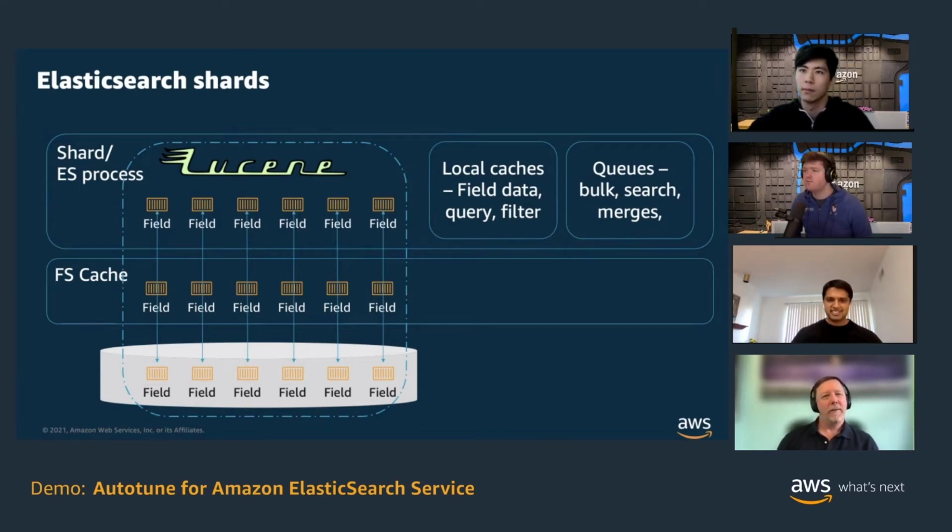So I'm going to pass off to Vigya, because Vigya is going to take it from this point to talk about what we did with auto tuning and what we implemented and how we did it, and demo too.